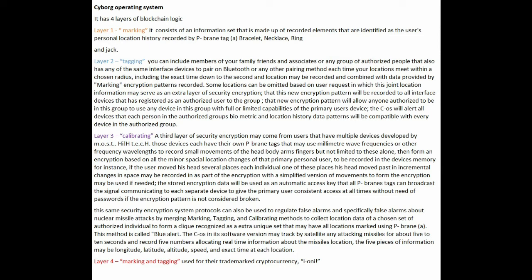The stored encryption data will be used as an automatic access key that all p-brane tags can broadcast the signal communicating to each separate device to give the primary user consistent access at all times without the need of passwords, if the encryption pattern is not considered broken. This same security encryption system protocols can also be used to regulate false alarms, and specifically false alarms about nuclear missile attacks, by merging marking, tagging and calibrating methods to collect location data of a chosen set of authorised individuals to form a clique recognised as an extra unique set that may have all locations marked using p-brane A. This method is called Blue Alert.